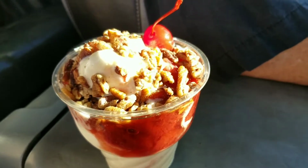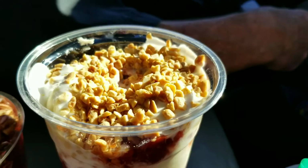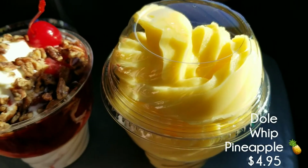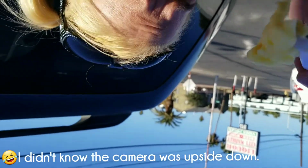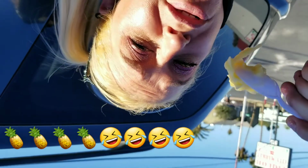Here is the LUV IT special, which is the strawberry. This is the banana split. And that is the beautiful Dole Whip. Strawberry. Here we go. You gonna try it? Okay. We're gonna try the Dole pineapple. I don't know if you can see me. I have the camera in a totally awkward position.